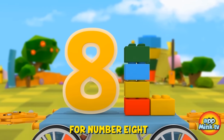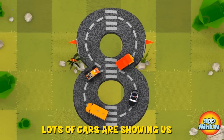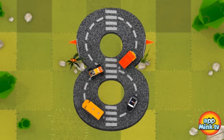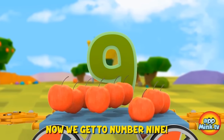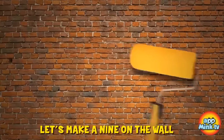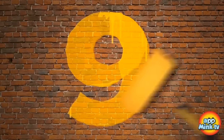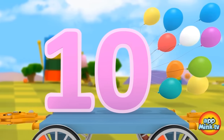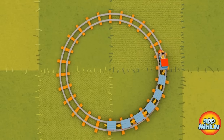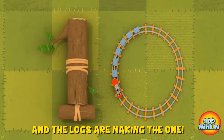And guess what? For number 8, we have 8 Lego bricks as well. Lots of cars are showing us how to make an 8. Now we get to number 9. And there's 9 apples. Let's make a 9 on the wall with a paint roller. Finally, number 10, with 10 balloons. Mr. Train is making the 0, and the logs are making the 1.